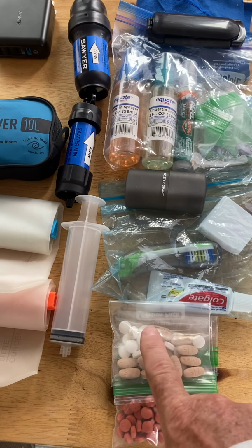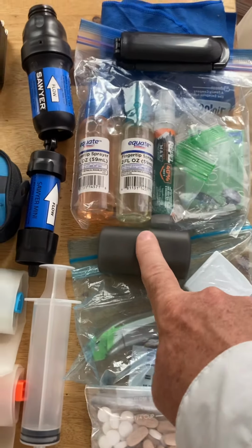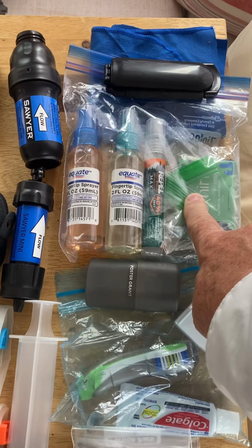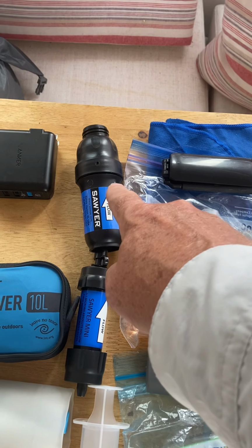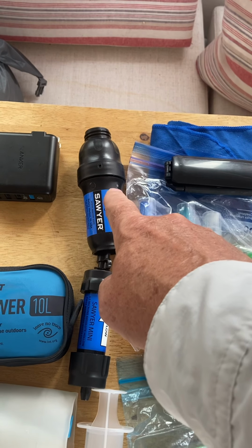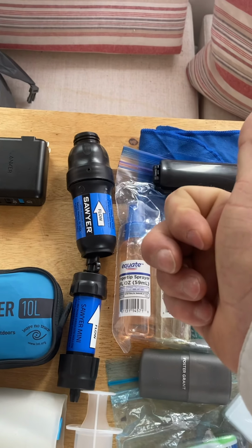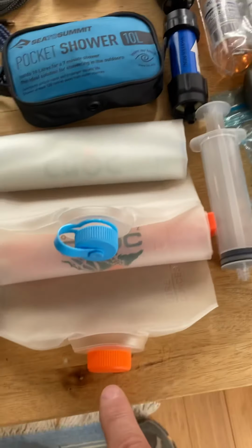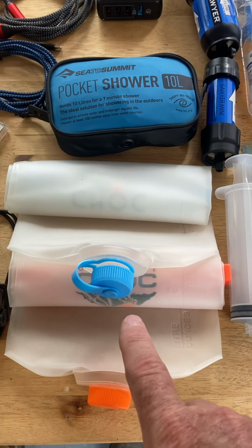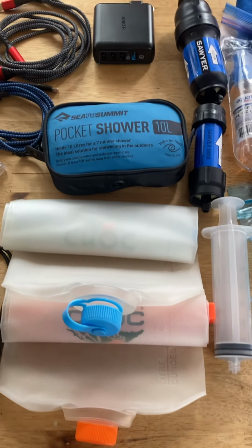Ibuprofen, multivitamins, magnesium, dental hygiene kit, cheaters, personal hygiene kit, 2 filters. This big filter didn't have the flow I expected out of it, so if I can't get it working right, it's going to go into a hiker box in Hart's Pass probably, and I'll just run the mini. 2 CNOC bottles. I got a 2-liter and a 3-liter CNOC bottle. I can use one to transfer from one to the other. I'll do videos on some of this stuff when I'm out on the trail.